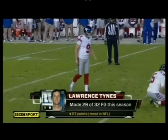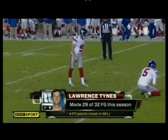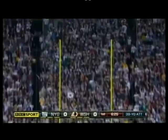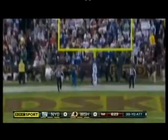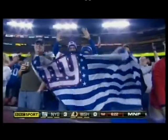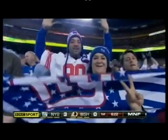Great numbers for Tynes this year, leading the league in scoring. Field goal attempt, 33 from 39, is good. Frustrating in some regards to Giants fans, so many field goal attempts, but Tynes has been outstanding this year. So the Celtic fan Lawrence Tynes slots the first 3 points of our Monday night football game between the New York Giants and the Washington Redskins.